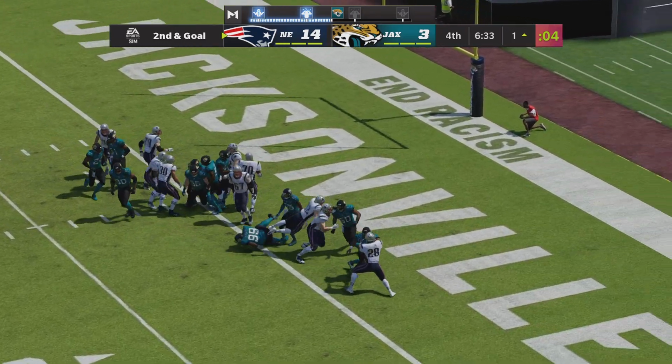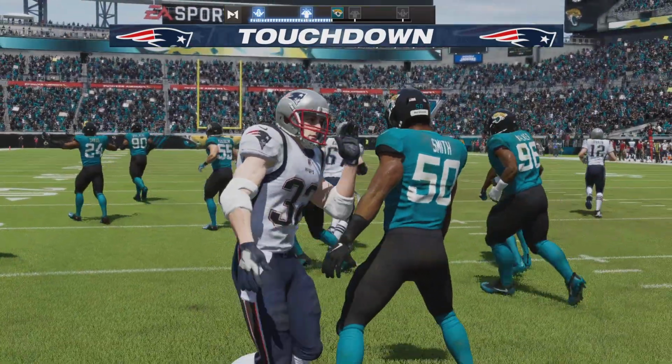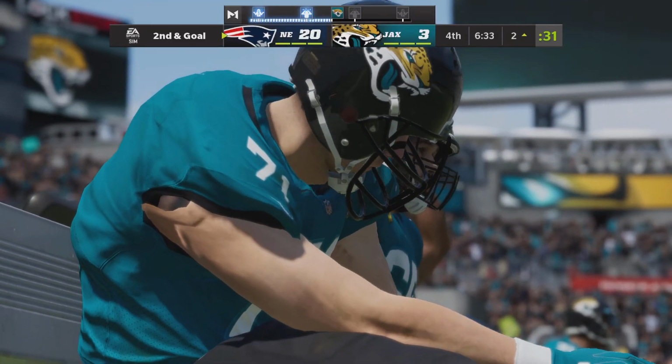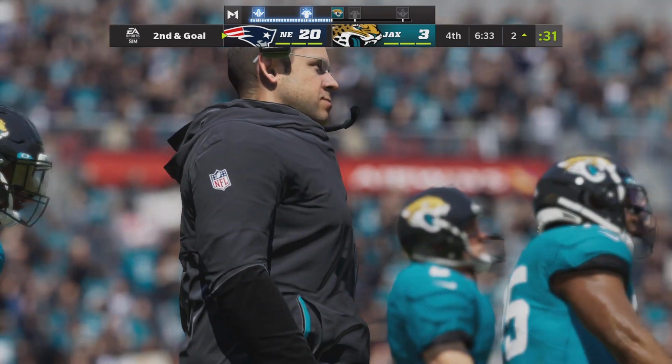On 2nd down, it's James. And he is in. Touchdown, New England. A great play there. His 2nd touchdown of the afternoon. And the Patriots have pretty well put it away here in the 4th quarter.